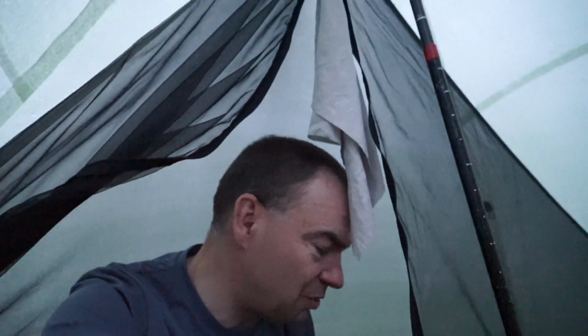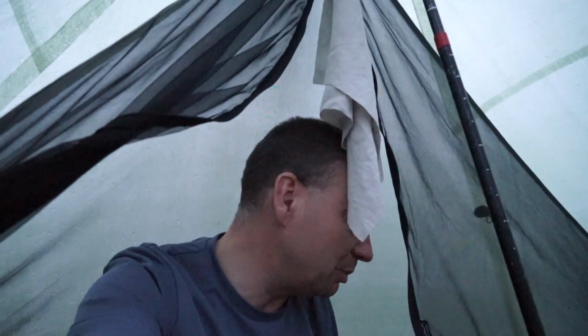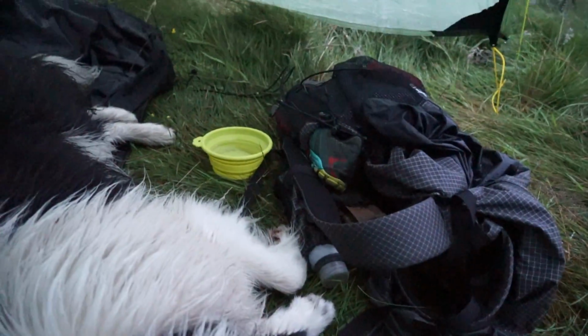How much longer I'll be able to wear sandals, I don't know, before it starts to get too cold. But as I say, it's so mild at the moment. I'll look at the temperature, but I don't even really need to get into the sleeping bag at the moment. It's that warm. So as I say, that's us settled down now. Lassie's had some food and water, and it's time to put the kettle on.